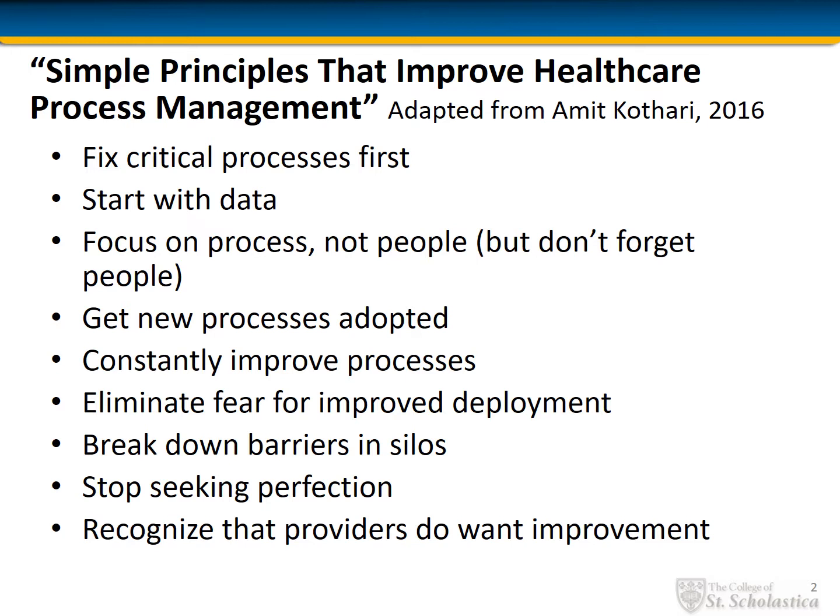Fixing critical processes first is an excellent way to prioritize because too much disruption or change in processes is difficult for staff. He recommends starting with data, and I do believe that starting with data is essential. Mapping and root cause analysis must be performed or mistakes will be made in attempting to fix processes. Focus on process, not people. And I say, but don't forget people. The focus on process, not people, helps people recognize that they are not to blame, which yields a much better approach to improvement and greater willingness to make the changes that will lead to improvement.